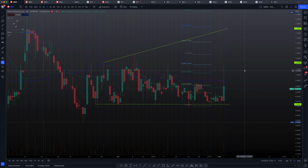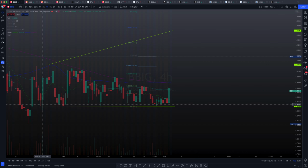Okay, you guys, so we ended up getting the breakout of that triangle that we were talking about yesterday. But before we continue on that, let's start off with our beloved pattern right over here that we've been looking at for quite some time. This is our right-angled ascending broadening wedge, and we can see based on this large candle that we had today, you guys, that we are potentially breaking market structure.